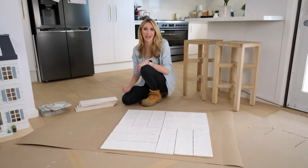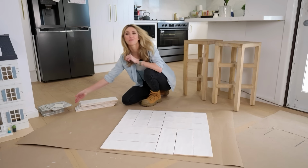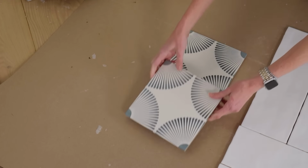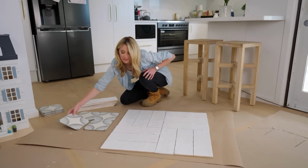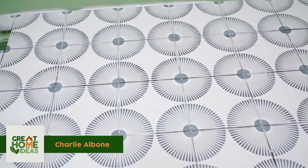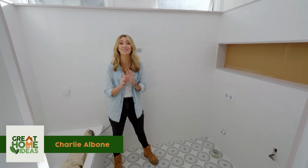But what about the floor tiles? Well, when you're shopping for tiles, especially ones that have a pattern, it's really important to select a few and have a look at the composition in its entirety. But these ones, I'm happy to say, are going to be perfect for this bathroom. With the tiling finished, this room now has so much more personality and sophistication.